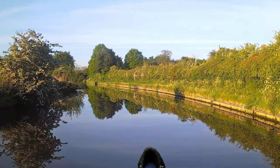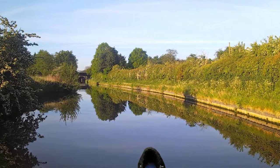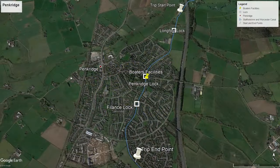We're on the Staffordshire and Worcestershire Canal, and in this video I'm going to travel through the small town of Penkridge. Just coming up is a map of the trip that I'm making today. It's not on screen for very long, so please pause the video if you want a closer look. We're starting at the top of the map and ending up at the bottom of the map, and in the process we'll be going through three locks as we travel through the town of Penkridge.